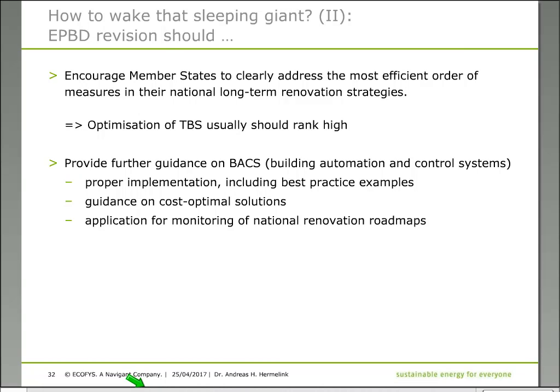So then the EPBD also encourages member states to hand in national long-term renovation strategies, and if the Commission would ask or encourage the member states to clearly address the most efficient order of such measures, so rank the measures according to their economics, for example, then usually optimization of technical building systems would rank high. With a view to the growing together of the demand side and the supply side.